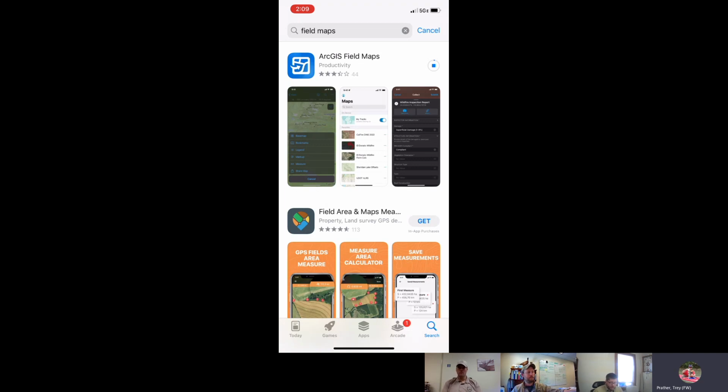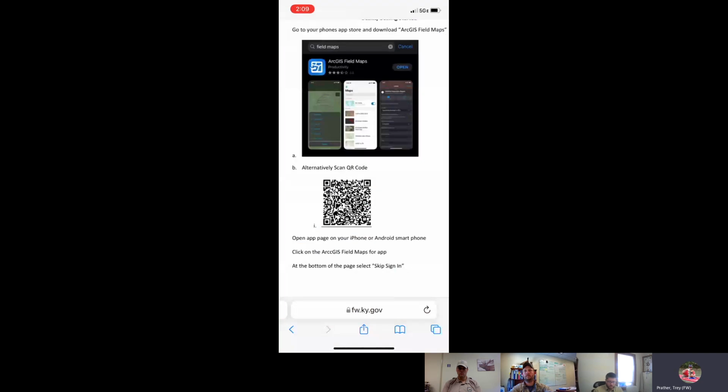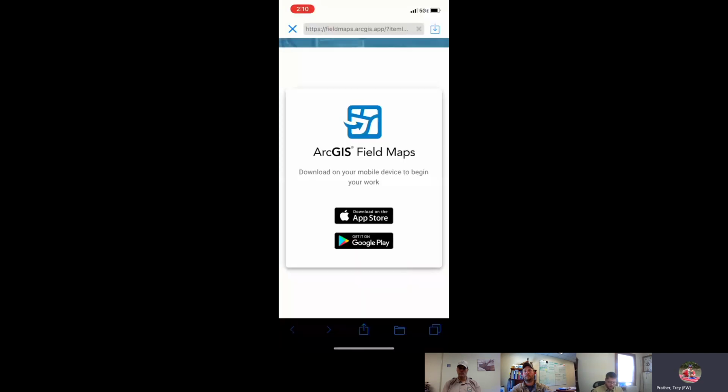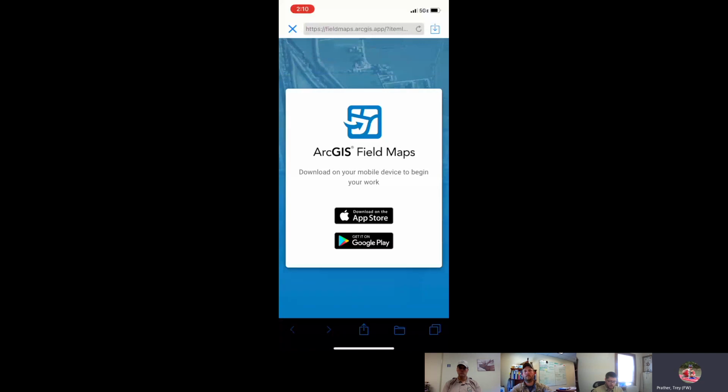One way you can do this is, you see this little QR code right here. If you've got a QR scanner, or Google Chrome has one built in, you can actually just pull up this scanner. Let me start from scratch again, just to show you for an example. So I've got this QR code pulled up on my computer screen. I can go up here and scan this QR code, and it will automatically start this Field Maps download for me as well. Now, if you had Field Maps already downloaded on your device, it would actually take you to the specific map.